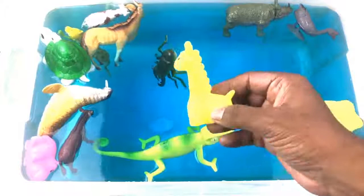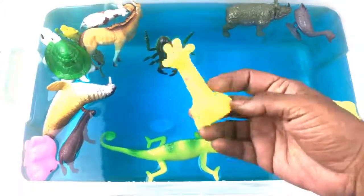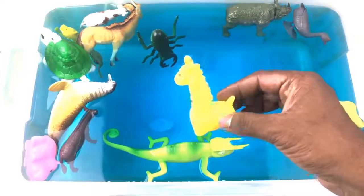Giraffe, yellow color giraffe with the red hearts.